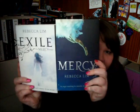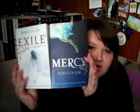And then I found the second book in the series, Exile, also by Rebecca Lim. I found this one yesterday in a charity shop, and I thought, well, I'm probably going to like the series, and at least then I've got the second one to read after, if I want to. I think the covers are really pretty. If you look, they've got swirls. Look at all these swirls, and it's pretty on the back as well. So I've got those two.